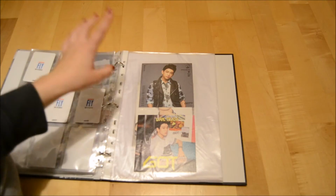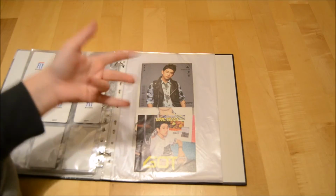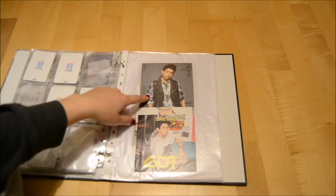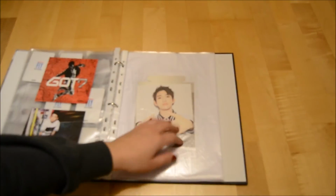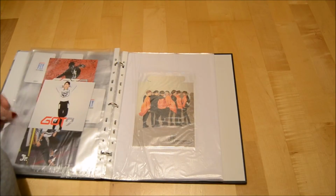So these are not quite the photo cards, but I don't know what I should call them. They are not photo cards, but also not photo cards, so I don't know. So this is from Around the World, this is from Love Train, and this is from Love, Love, Love. So I bought them for €2 in one set, so it was really lucky.